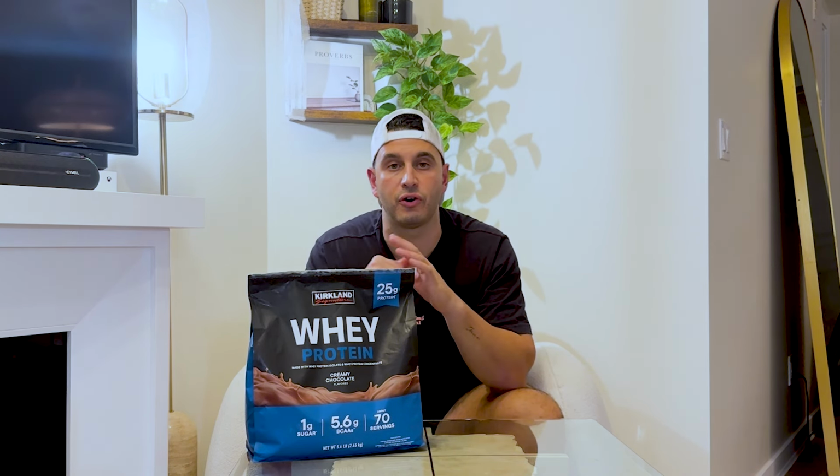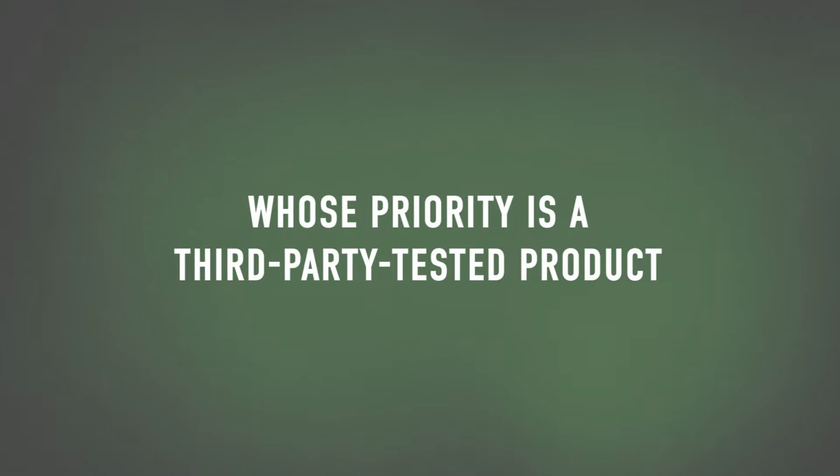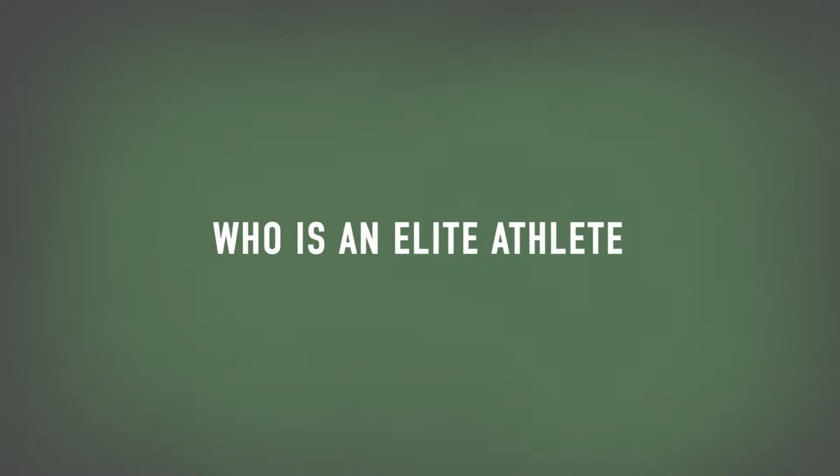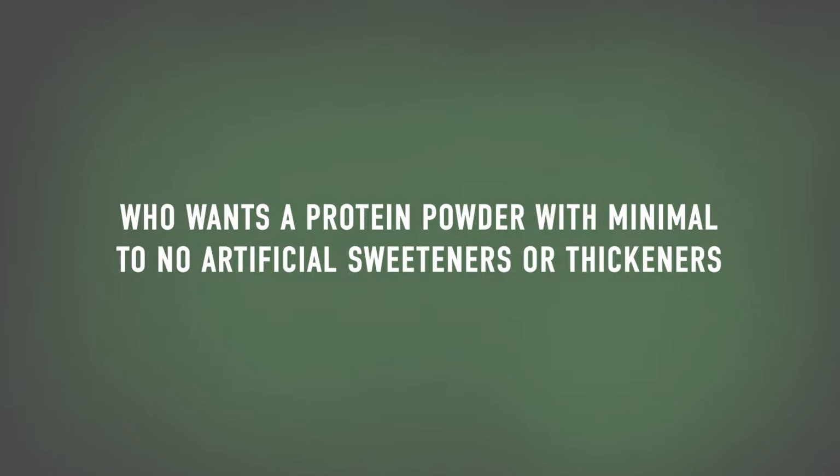Now, on the other hand, Kirkland Whey protein is not for the following: anyone looking for a lot of flavor variety, someone whose priority is a third-party tested product, someone who is an elite athlete, someone looking for a protein powder to keep them full for several hours, and lastly, someone who wants a protein powder with minimal to no artificial sweeteners or thickeners.